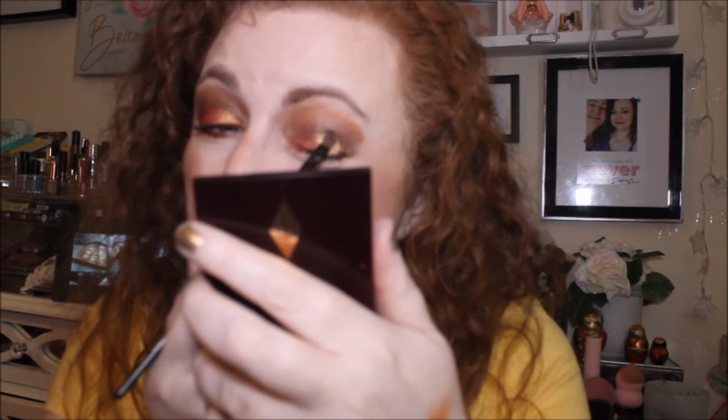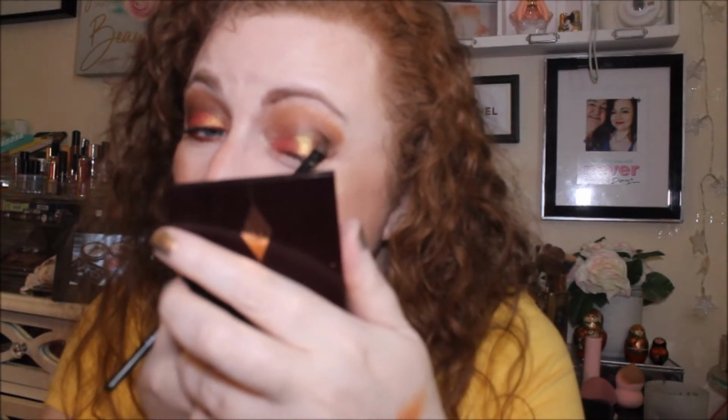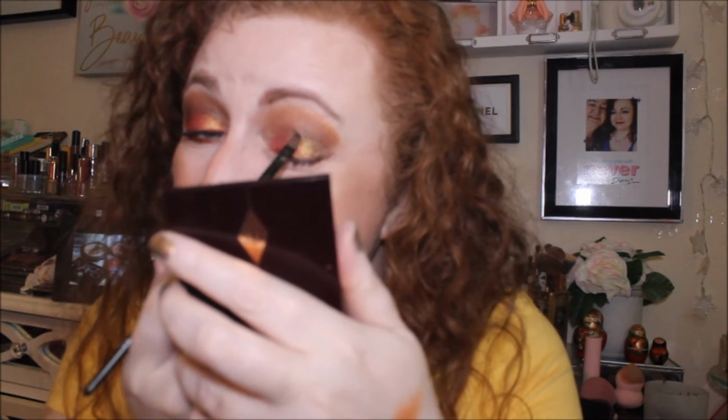Does anyone else have a favourite shade in this palette, one they could just use over and over again? I mean, I've only used 2 shades in it so far and I've loved every single one. That is just so pretty. I don't know if you're seeing it as I'm seeing it in the mirror, but it's so gorgeous.